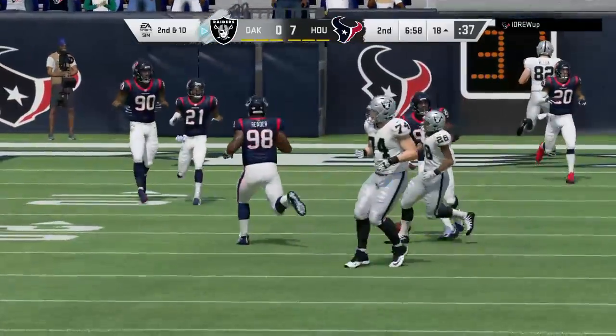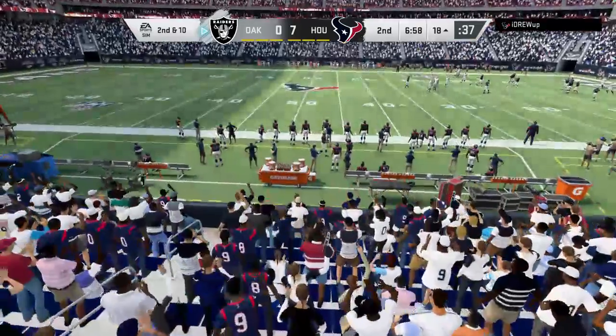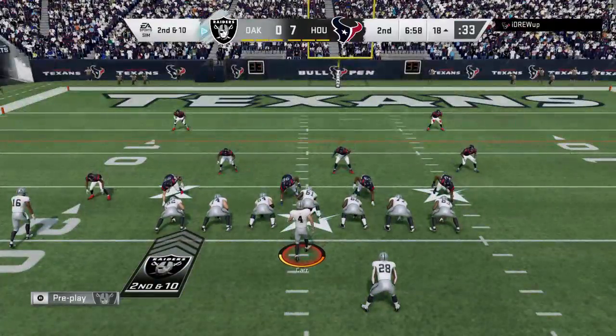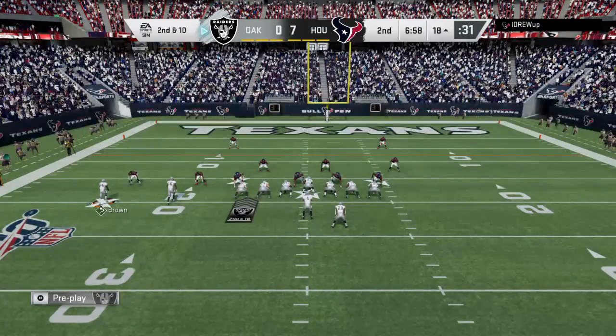Kind of a fine line when you're setting up a screen. You don't want to throw it too early and have the defense react too quickly. And you definitely don't want to throw it too late. Got to make sure you hit it just right.